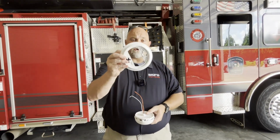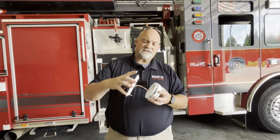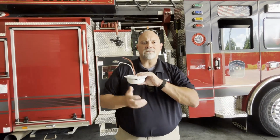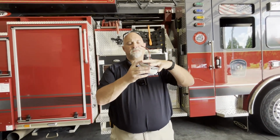Once this is installed, you'll install this piece to your ceiling. You want to stay away from corners when installing it, because air doesn't move in corners. When you think about it, where do you usually get cobwebs in your house? Around the corners of the ceilings and the corners of the walls. So you want to be out and away from the corner so that you get that air movement. So if there is smoke in your house, you'll pick it up.